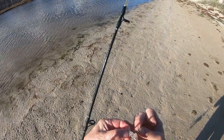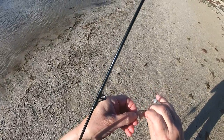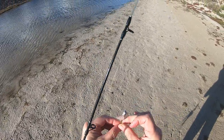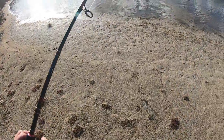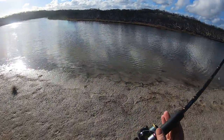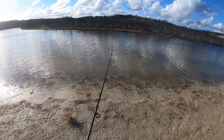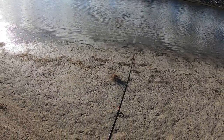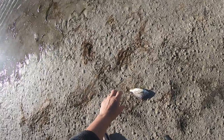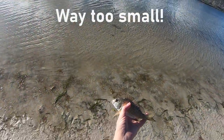So I've just caught the mullet on the beach. I'm just popping it on in strips. It's fresh as anything, because this is what bream like. So you can see the water's quite shallow here. Something's nibbling me. Oh, it's a baby bream. Oh. Look at that.